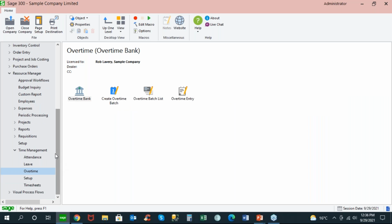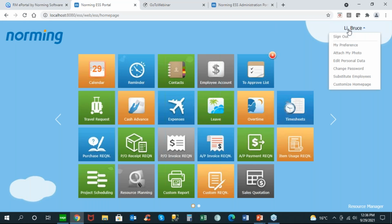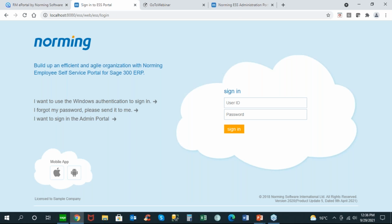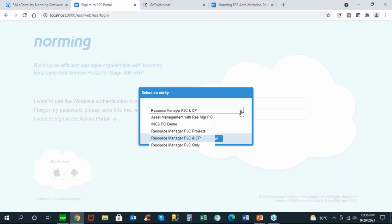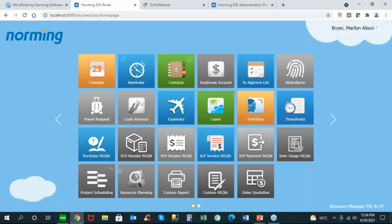And I don't really want to spend too much more time on the configuration. We've covered that, I believe, in enough detail. So let's sign out, and I will sign in as another employee, this time Marilyn. And you'll see now we've got Marilyn allocated to several Sage 300 companies. So we're going to allocate this timesheet to our PJC and Canadian payroll company. And I'll move through this fairly quickly because we've already talked about the foundation of how the approval workflows work, attaching documents and so forth.